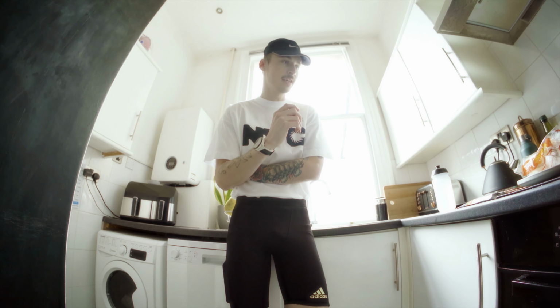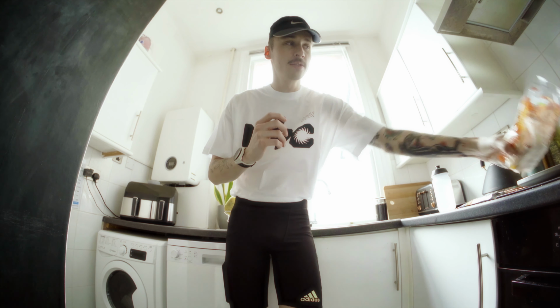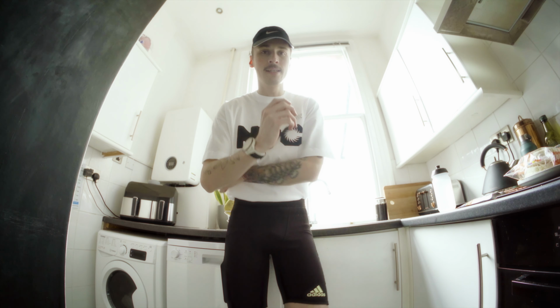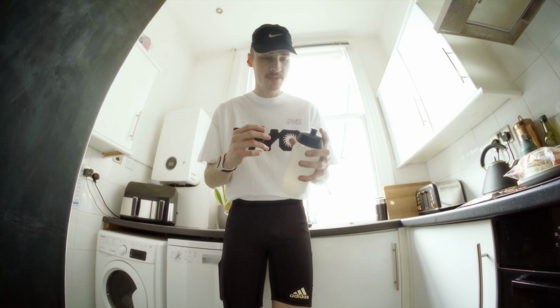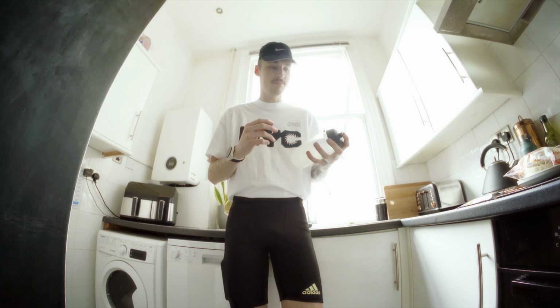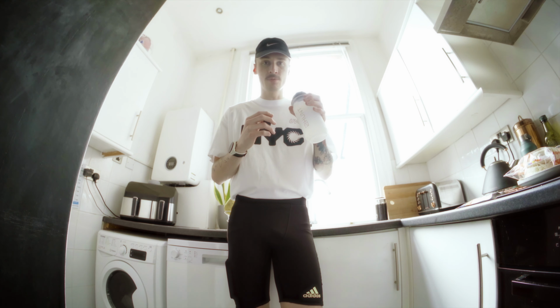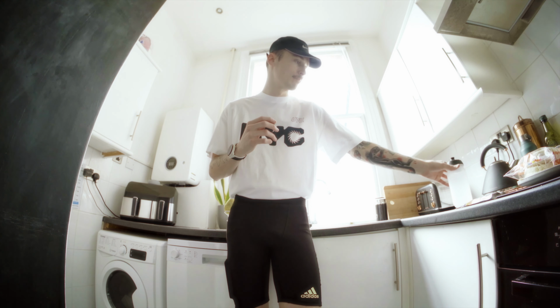Go-to fueling for this kind of thing and cycling is always a toasted muffin or a bagel and a coffee. But sometimes when I am doing a big session, so a massive bike ride or a long run like this, I will sip on a super carb drink mix in the morning ahead of the actual exercise.